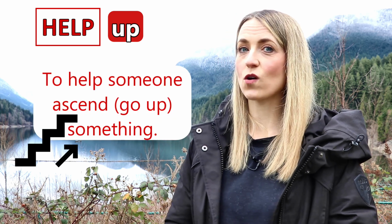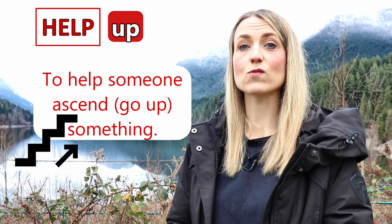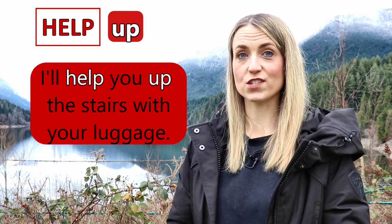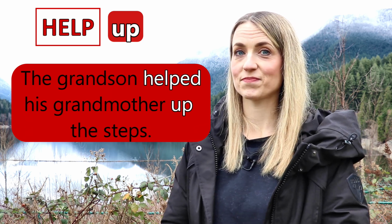And our final phrasal verb with help is to help up. This is the opposite of to help down. So if you need something or someone to go up, then use this phrasal verb. I'll help you up the stairs with your luggage. The grandson helped his grandmother up the steps.